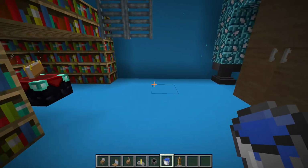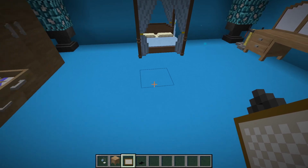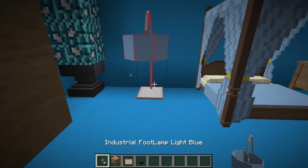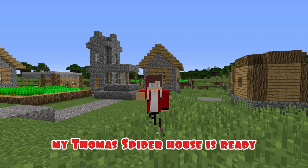I'm putting up racks for armor, and I'm also hanging up my armor. I'm hanging a painting, as well as laying a bearskin on the floor. I'm putting up a bedside table, as well as a lamp. Great! My Thomas Spider house is ready.